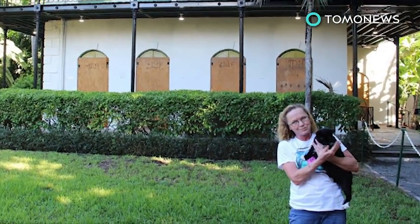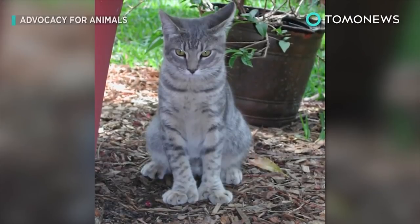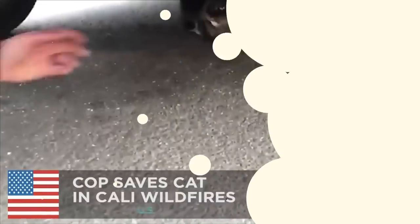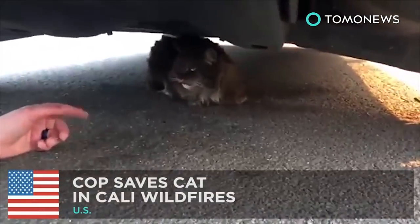But now with the storm gone, things aren't perfect. They don't have power, water, or internet, but they do have generators, food, and medical supplies on site.